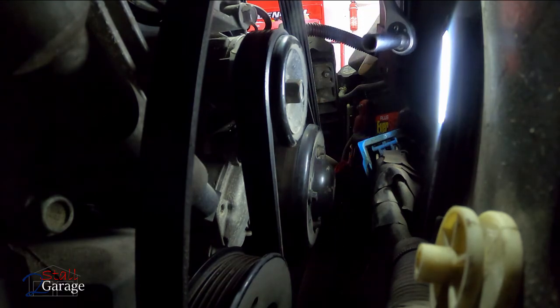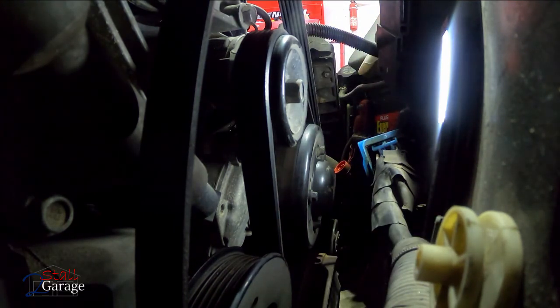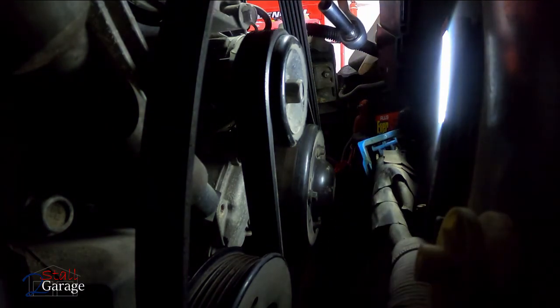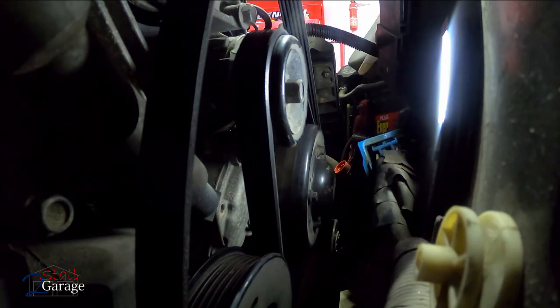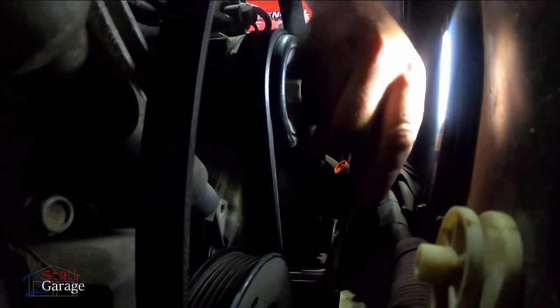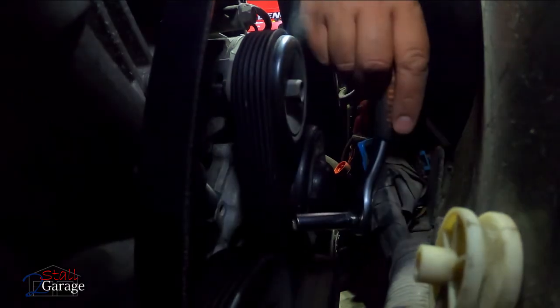You know, I could probably take the tensioner pulley off, or the tensioner I should say, but if I do that I gotta take the alternator off, and I don't really want to do that, if you know what I mean.